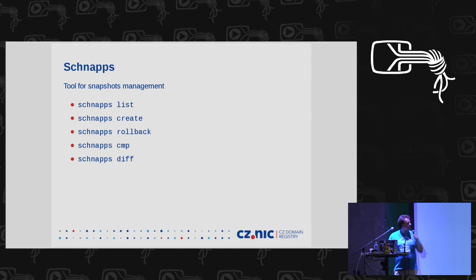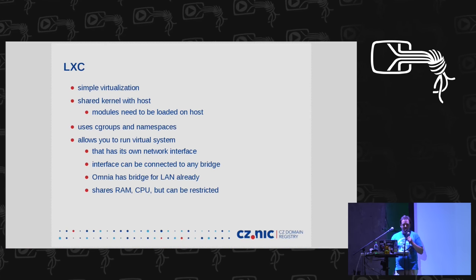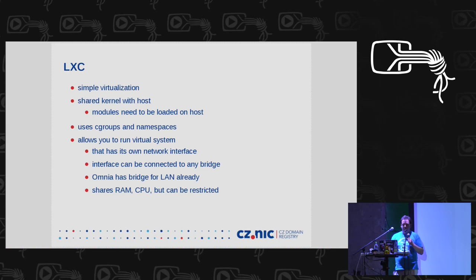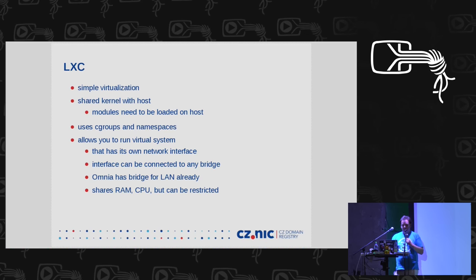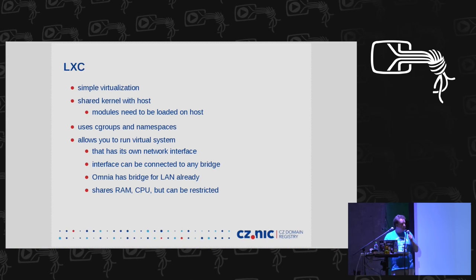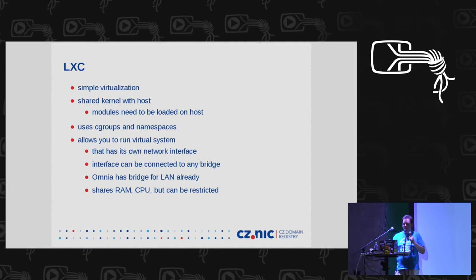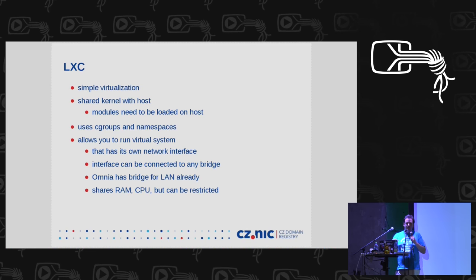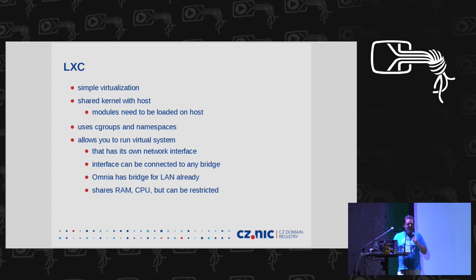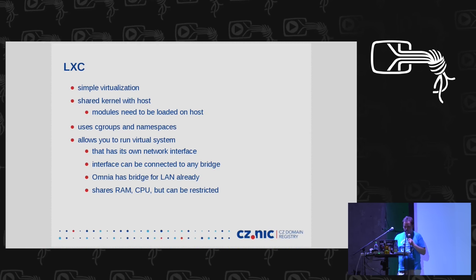Apart from that, you probably heard about LXC, about containers. It's a simple method for virtualization. It uses cgroups and namespaces, and you can run a virtual system. This virtual system can have its own network interface, which can be connected to some bridge. And this router actually already has a bridge, if you boot it up for the first time, between the two internal gigabit ports that are connected to LAN and Wi-Fi. So when you run a virtual machine, you can easily connect it just to this bridge and you have another computer on your network.